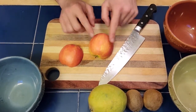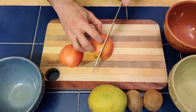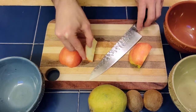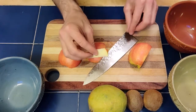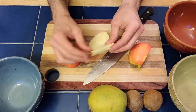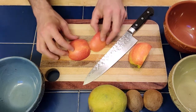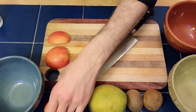If we want more apple now, we can put the flat surface down like this, and we can cut another portion off. This one has a little bit of core in the middle. If you do, that's okay. You can just cut that right out easily. That little bit can be composted. It can even be fed to chickens or other animals. So we'll put that aside and actually save it. Now this is going to be about enough apple for what we need. I'm going to put that aside for now.